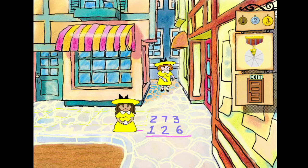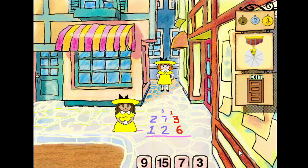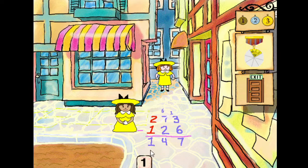First, subtract the ones place. The top number is smaller than the bottom number, so we have to regroup and borrow from the tens column. Next, subtract the tens place. Very good! Now subtract the hundreds column. You are doing very well!